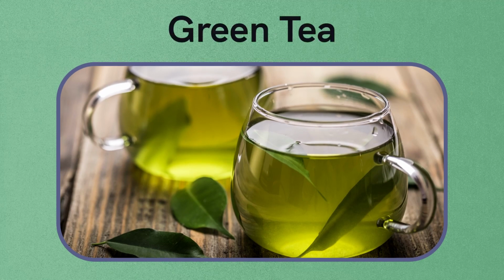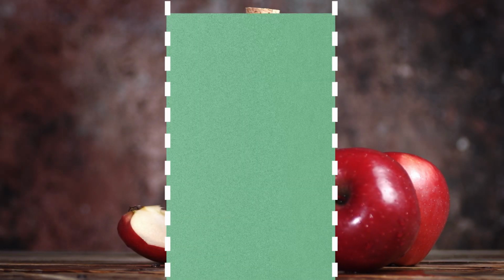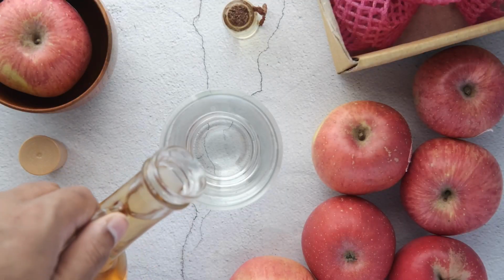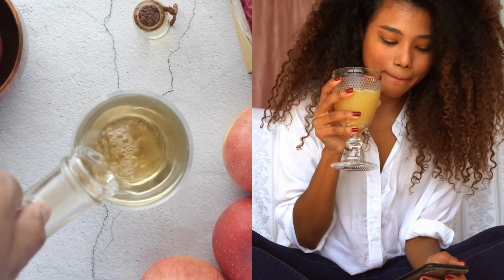Another great option would be green tea. The third option is not tea, but we can't not mention it. It's apple cider vinegar. ACV is an effective tool in lowering blood sugar levels, decreasing insulin levels, and increasing fat loss. Just add 1 to 2 tablespoons of apple cider vinegar into a glass of water, stir it up, and drink it before your meal.